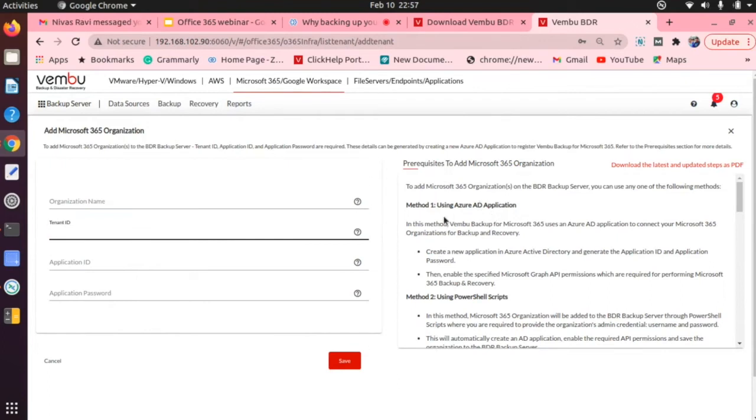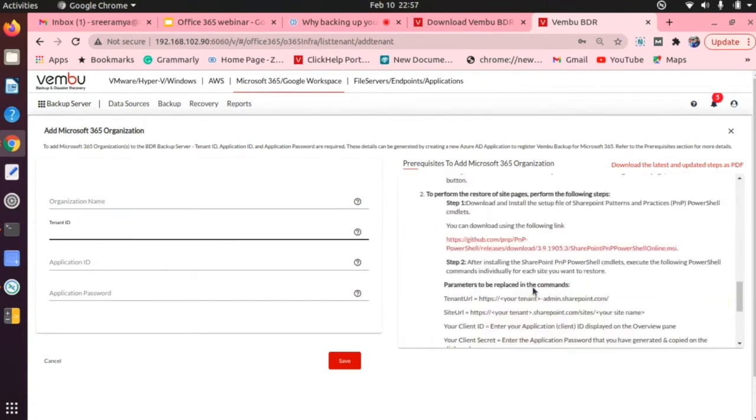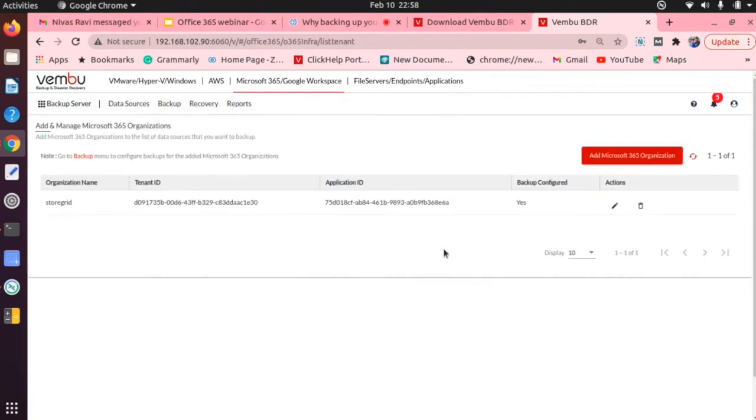This step is important, as we will give necessary permissions to Vembu to access your Microsoft 365 account to back up the data. The steps to generate the application ID and the application password are here, and you can just follow them. We have manual steps or even PowerShell script commands, which can make it easy for you to generate the application ID and password. Once it's generated, please fill in all the required details and click on the Save button. Your account will be stored here. So here the organization details have been stored. There is no restriction on adding any number of account details. You can add any number of accounts and configure any number of backup jobs for them.